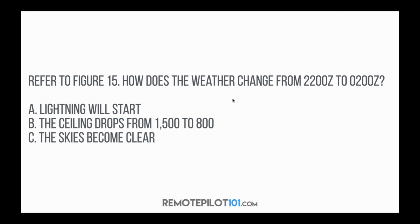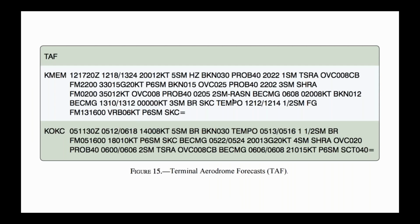Again, this is from our actual test here. So I'm going to leave this figure up here for you, and I'm going to let you go ahead and check that out and see what you think. But we are looking at a TAF. You all remember that a TAF is like its own aviation language in a way, right?